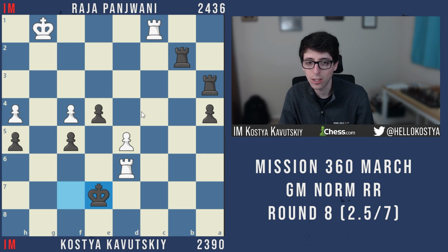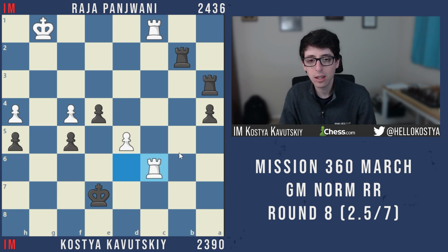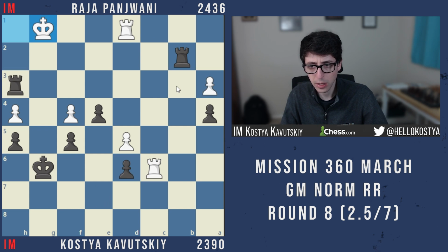Of course, it's always easier after the game when you have the engine. You don't have the pressure of the clock. During the game, this looked super messy. I thought like rook c6, and there's going to be some perpetual. But the reality is that there really isn't enough for white, and yeah, black should be just winning here. The king just escapes. So yeah, I think that was the easiest.